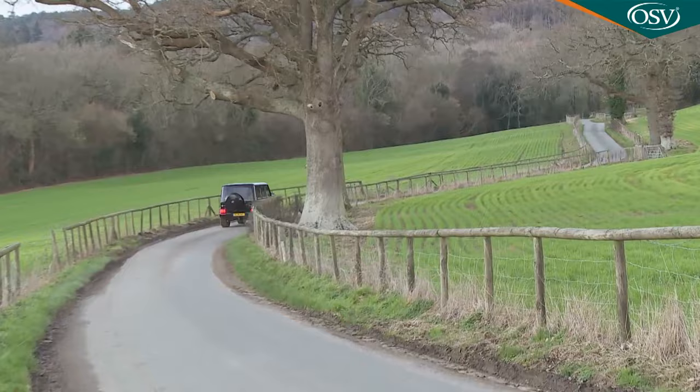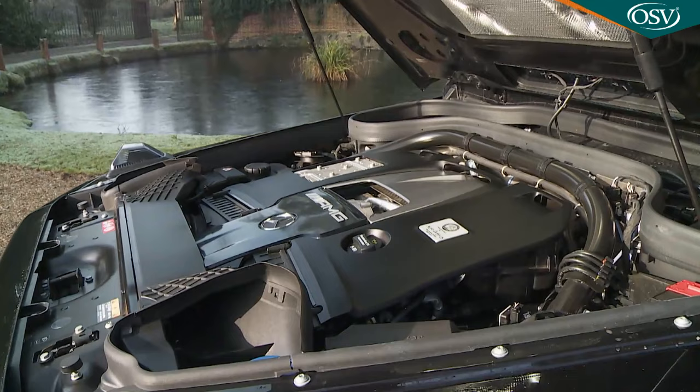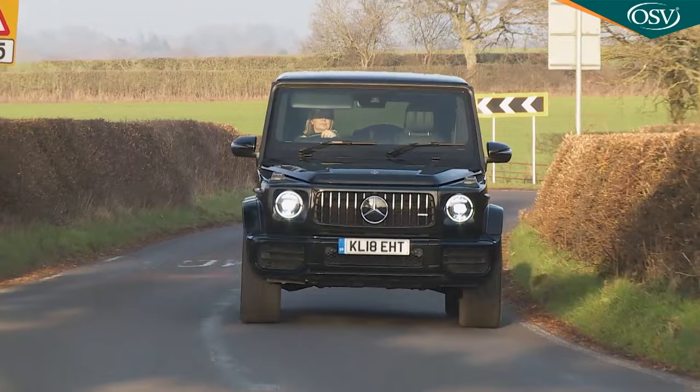The first generation 5.5-litre AMG V8 G-Wagen managed 17.8 miles per gallon on the combined cycle. This 4-litre one theoretically returns 17.2 miles per gallon and 373 grams per kilometre of CO2. In reality, if you drive this car regularly, as the burbling V8 repeatedly encourages you to, you'll often only achieve half of that.